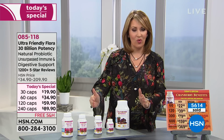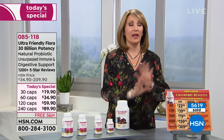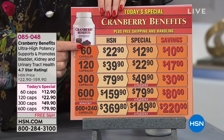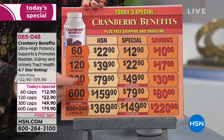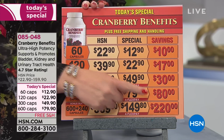So that's choice number one. Choice number two is cranberry benefits. This is another one that is the best value we have ever offered on this product. So let me show you what those choices are. You can do the Try Me size, of course, a 60, a 120, a 300, or a 600 count. Now check this out. The 600 count is normally $159.90. Today it's $79.90. You are saving $80.